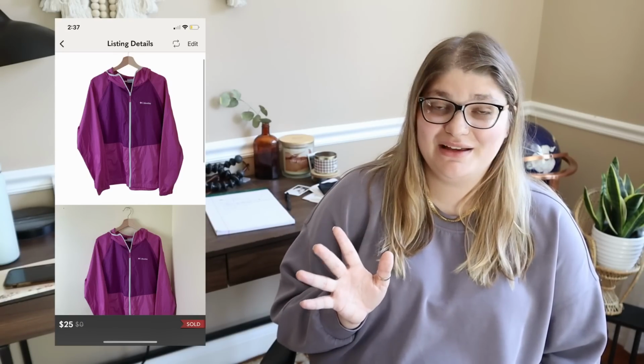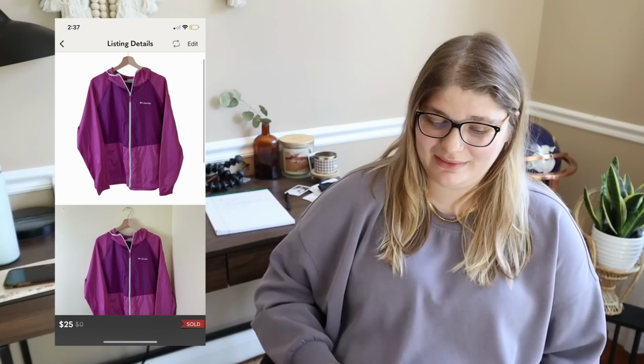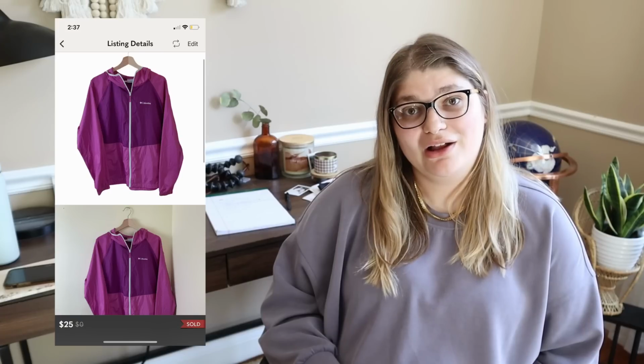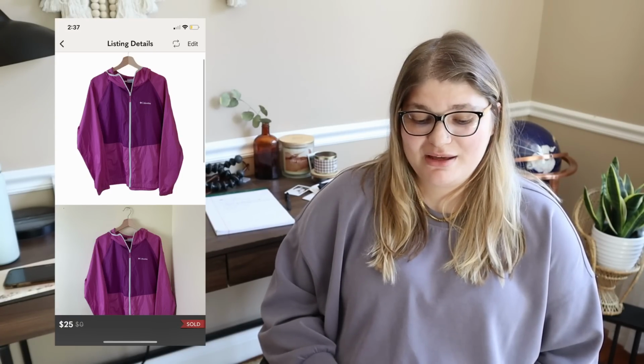Then the next thing that sold from that haul was this pink Columbia jacket. Again, I picked this up because it was half off. I believe it was like $2.50, something crazy like that. So I knew it wasn't going to sell for a ton of money, but I thought it was a really cute style. So I picked it up, and it sold for $25, which means we made $20 at the end of the day. Not too shabby.